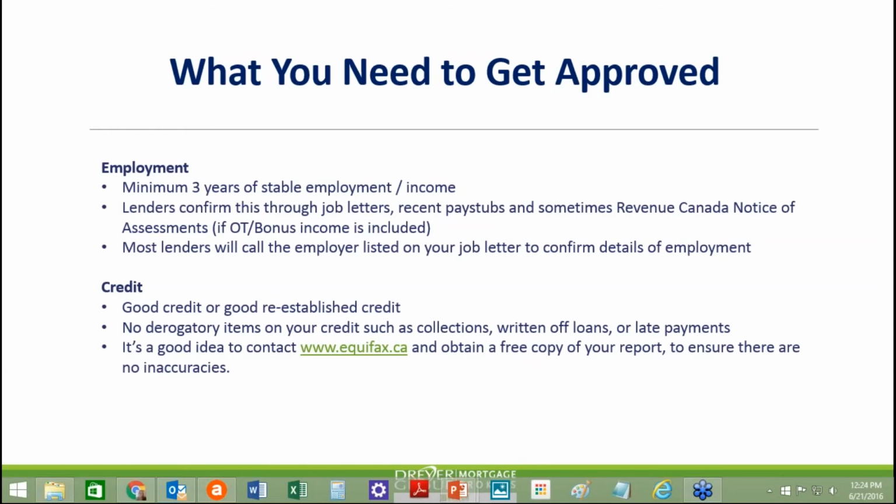So you don't have to be working for the past 3 years. You might have just obtained your degree and you just started working a year ago or 2 years ago, and that's fine. But lenders will want a 3-year history as to what you have been doing, whether it's education related or work related.